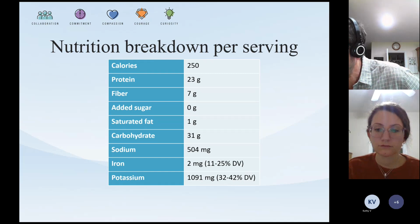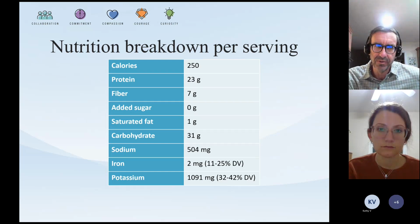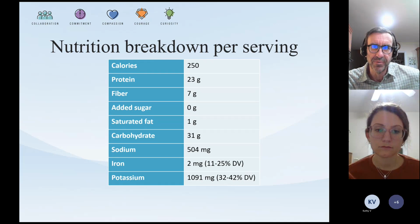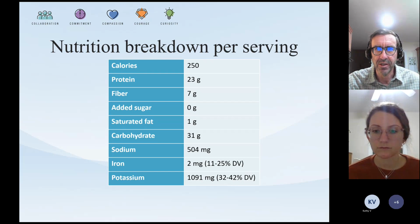The sodium would come from your tomatoes, and I always use no salt added tomato products when I do these things. But the stats, as far as the nutritional breakdown, the things we focus on, of course, are the calories and protein, 23 grams. As a rule, you like to have about 20 grams of protein as a typical meal. That's a pretty good guide. So this is a little over that, so that's great.